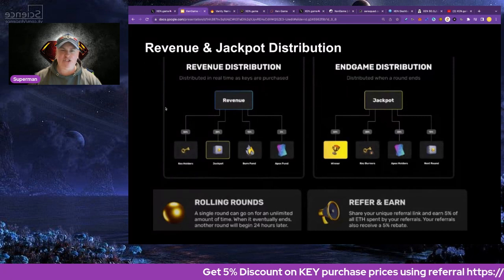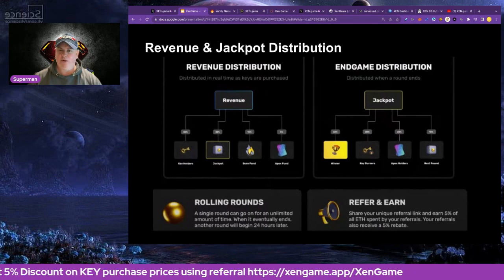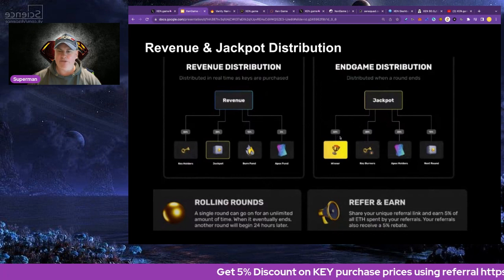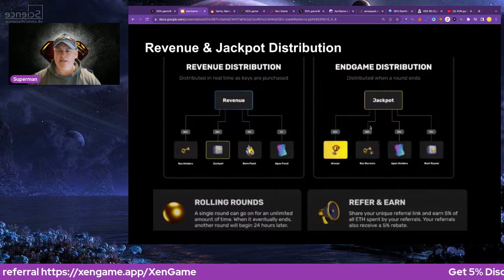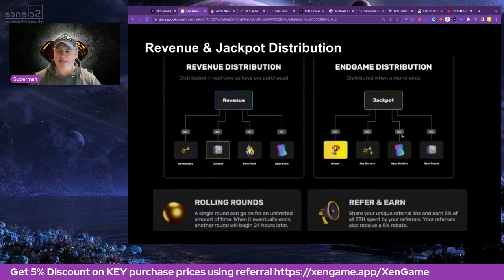Now, that's during the game. At the end of the game, remember the 30% that went to the jackpot? The jackpot is distributed when that final key is purchased, and that 30% is split up, with the winner getting 50%. Then the key burners: if people were playing this game and burnt their keys to collect some revenue, they get their bonus as well. So there's a double whammy. If you burn your keys, that keeps things going, and 20% is allocated proportionally to what you burn.